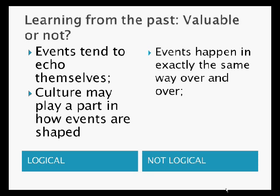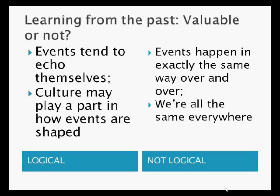Of course, it would probably not be logical to say that events happen in exactly the same way over and over. Even though there may be overwhelming similarities, clearly the people involved or the events, even the technologies involved, are not the same. So we couldn't necessarily argue that events always happen the same way and in the exact same detail. And of course, it would also be very difficult to say that all cultures are the same as well. That would not be logical. Even though we may have lots of common characteristics or traits, it would not be a good idea to say that we are all the same everywhere.